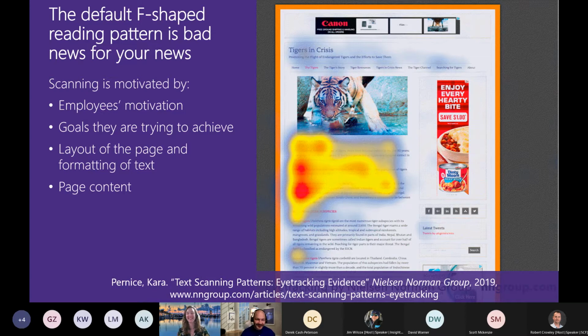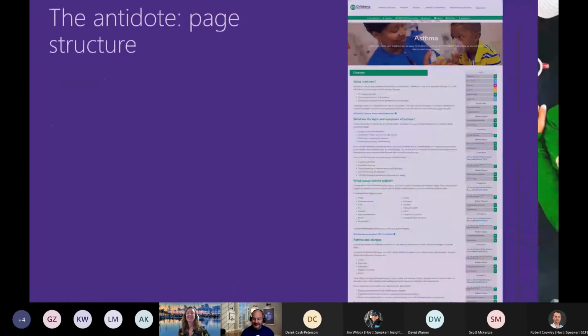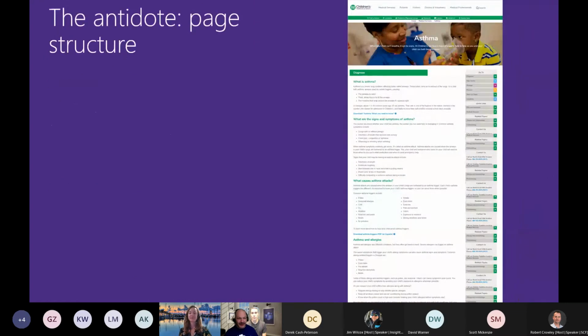All right. So now there is an antidote. And the antidote is to create a page structure. So on the page on the right here, I don't even think that's a SharePoint page, and it really doesn't matter, right? One of the things I want to point out is that this is a pretty long page with lots of information, but you'll notice that they're doing a few interesting things, right?